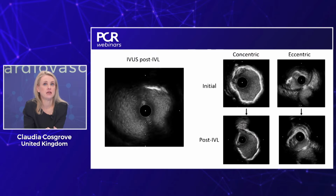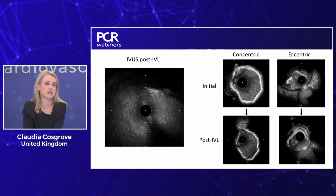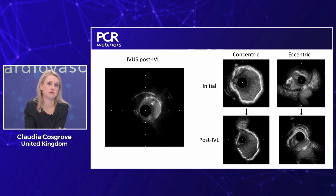In that area of eccentric calcium, it's a bit harder to assess the effect of the shockwave or any balloon-based therapy, I think. There is some reverberation artifact visible in the post-IVL IVUS frame of that eccentric lesion. Overall, after this, we felt that it was ready to stent, that we'd modified the calcium as much as we could, and that the compliance of the vessel had been restored.